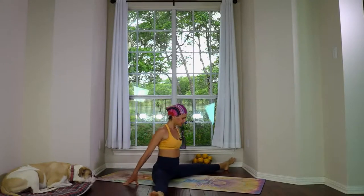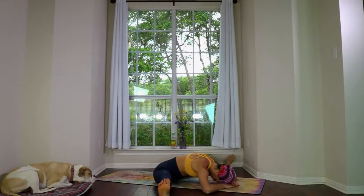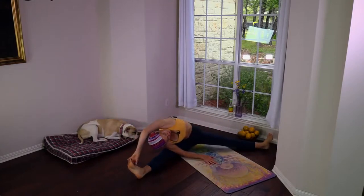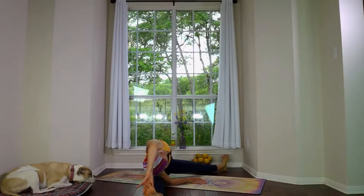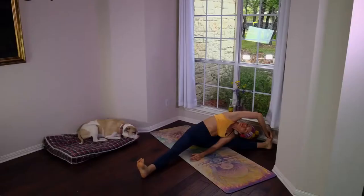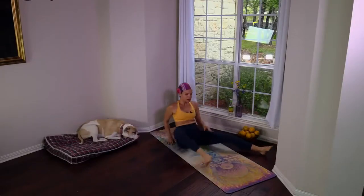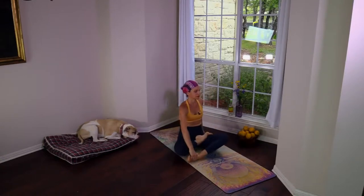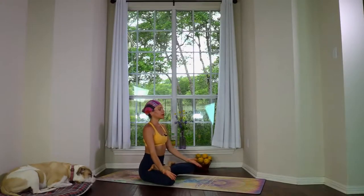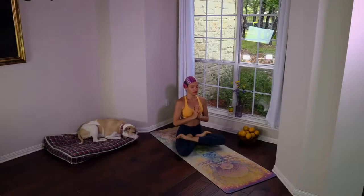Let's open the legs. Forward fold. Side bend to side bend. Coming up, lotus. Palms of the hands opening. Breathing into the heart.